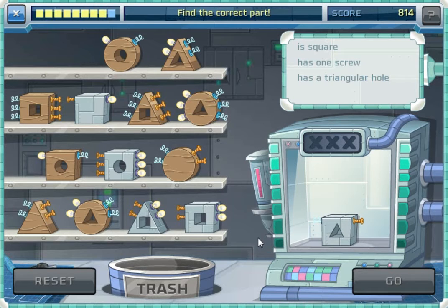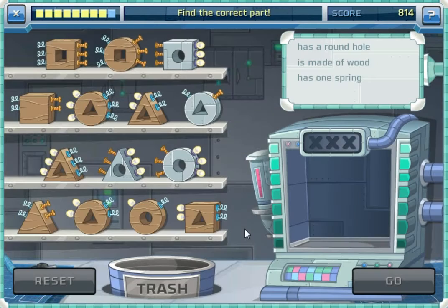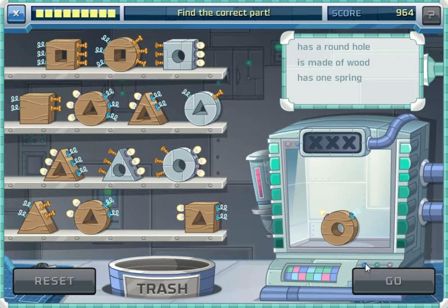You got it! That part will work perfectly in my machine. The piece I need has a round hole, and is wood, and has a spring. You hear that, kids? That's the sound of a well-oiled machine. I knew you could fix it.